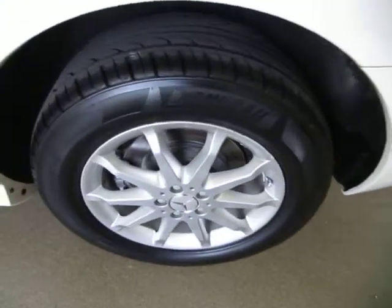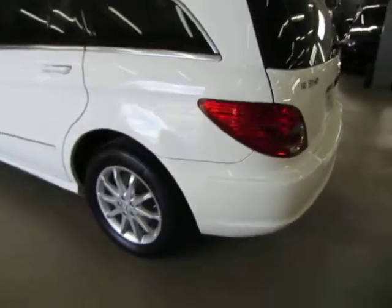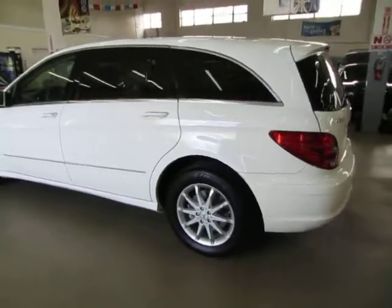The car has 4 tires that are nearly brand new. They've got maybe a couple thousand miles on them, just recently installed. I'm going to finish going around the vehicle so you can see that the car has no dents, no hail damage, no love bug damage.